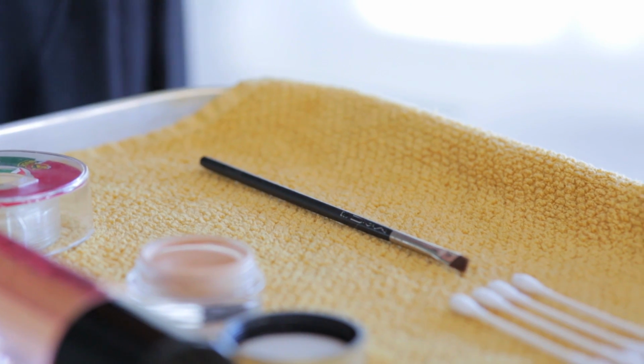Woo, I'm so excited. All right, cool, well, let's get started. Yay, awesome. Okay, so I'm getting started with Claire's eyeliner.